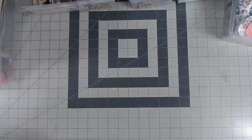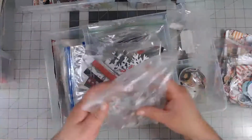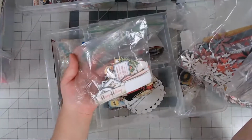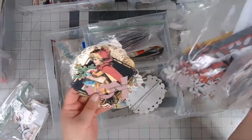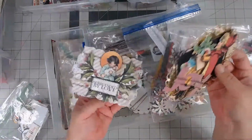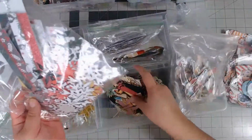Okay, what else do I have? I don't even know. This looks like my pile of things to make embellishments with. So I have my Christmas labels. I have some things that I made years ago that are honestly too big to put in a junk journal. I don't even know why I made them this big. They're huge. So let's kind of just stay in here.